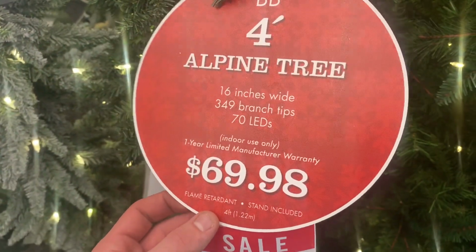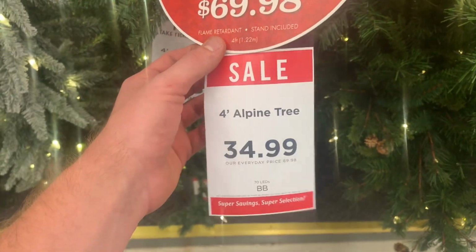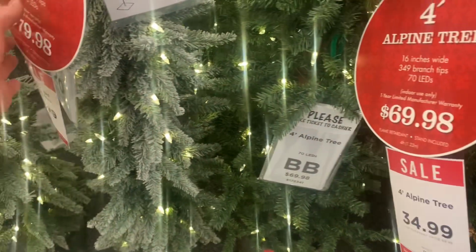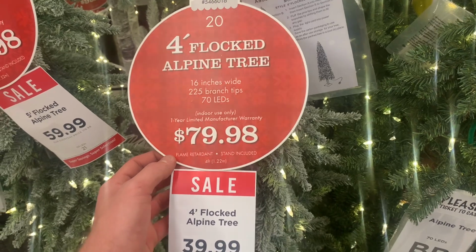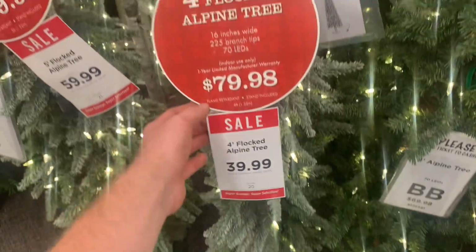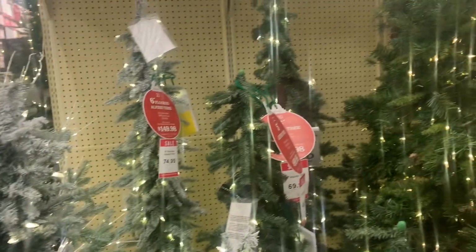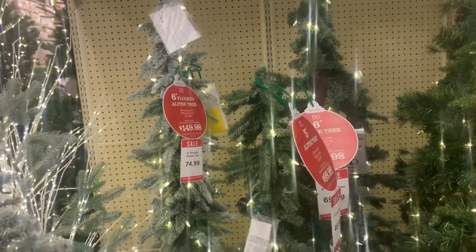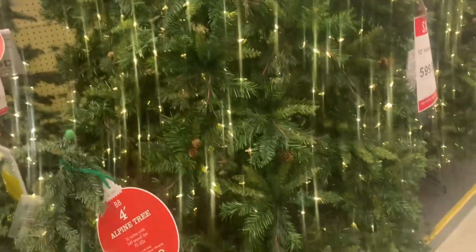Okay. This one, 4 foot tall, $70 regular price. This one's down to $35. Okay, that one right there, the Alpine tree, 4 foot tall, $80, but down to $40. So yeah, all of these are basically all 50% off. So there's some 4 foot trees, some 5 foot, there's some 6 foot. Got the massive 12 foot, and there's also some 8 and 9s down here.